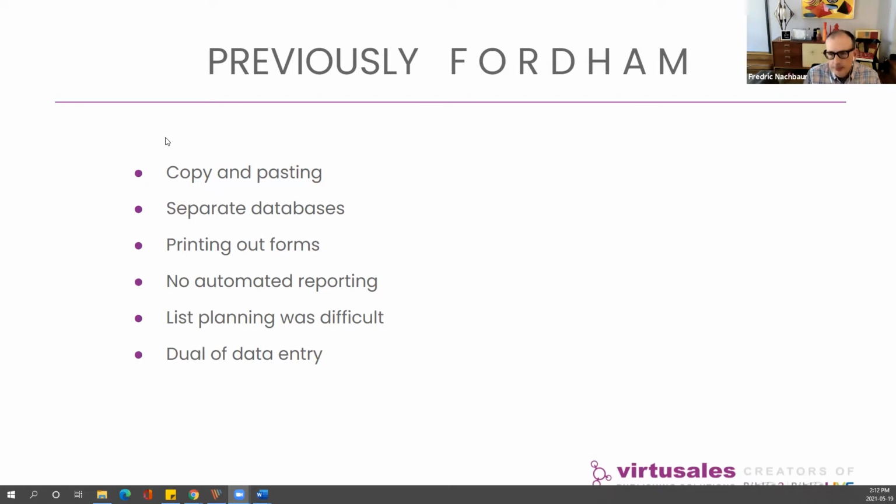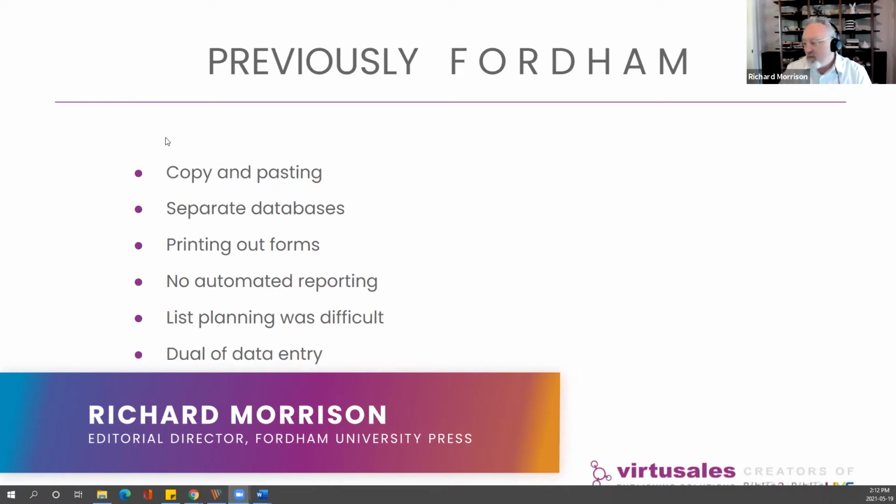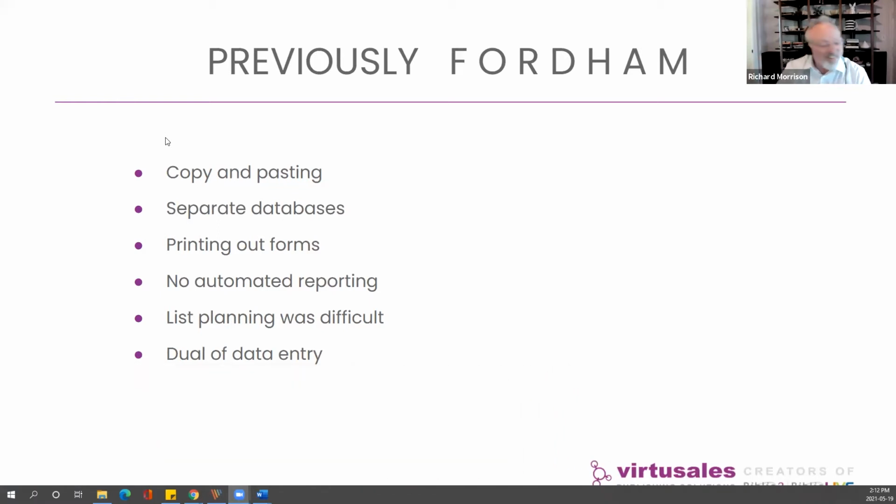Nothing centralized or unified. It was people working on different platforms, different software, Excel spreadsheets, lots of notepads, lots of sticky pads. And I think it was also just the simple fact that we are a really small staff with limited resources, so we were always focused on just getting the work done right in front of us on the books themselves. So being able to have the capacity to step back and look at the larger picture was always a bit of a challenge for us.